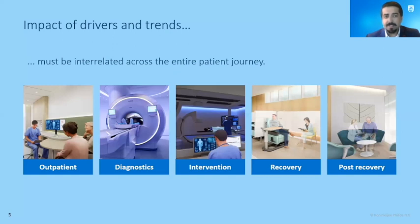And when you listen to the story of Dr. Bander, they have thought about this very carefully to make sure that they actually avoid any imbalance later on in the operations.